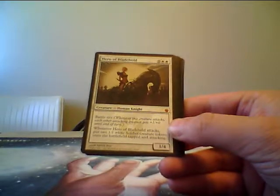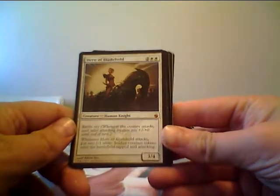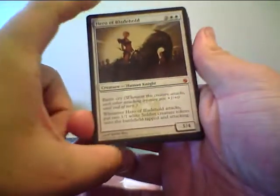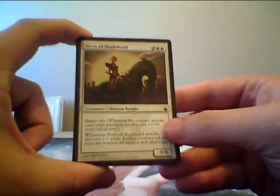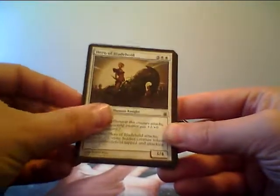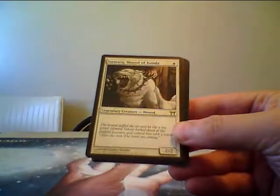Hero of Bladehold, another mythic that I've been meaning to get, and I finally have. Again, white's getting a huge shot in the arm, and maybe too powerful, but that's okay. That means that I can really go ham on the Reanimator strategy. That's my hope, at least. Hero of Bladehold, super excited about.